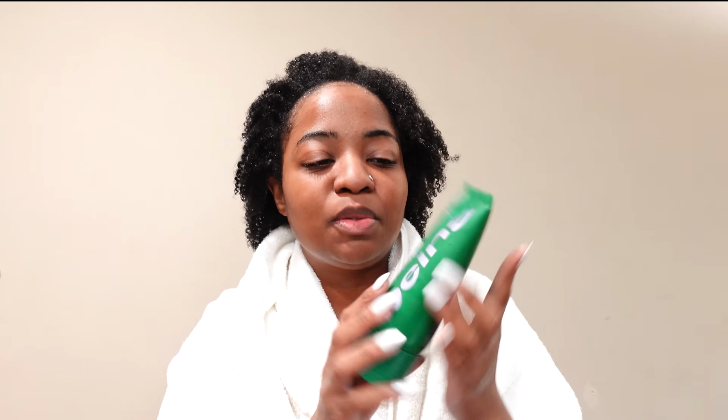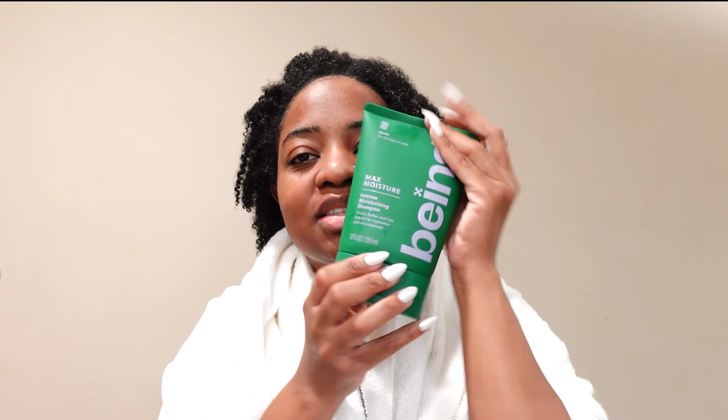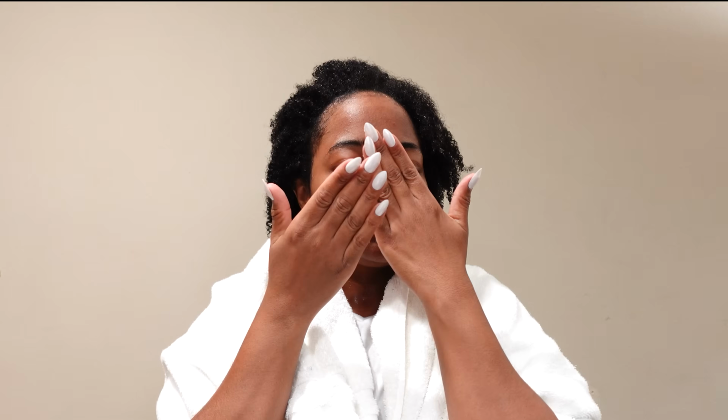So this is again from the brand Beign. This one is the Max Moisture line. It has intense moisture with cocoa butter and oat extracts for hydration. For you ingredient conscious folks, it is no sulfates, parabens, phthalates, silicone. It's cruelty free. And again, I can't say enough about how cute. Is this not just the cutest packaging, especially for $7?